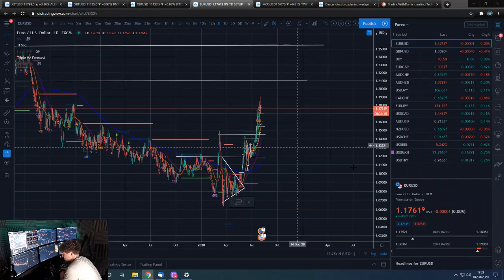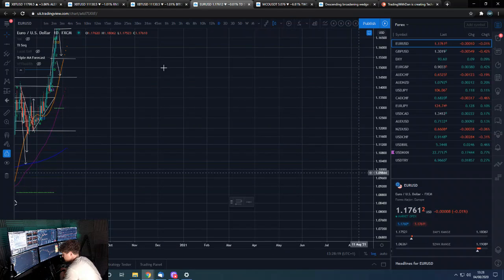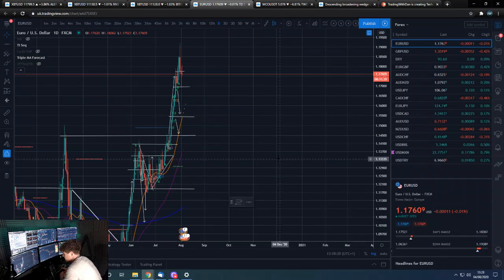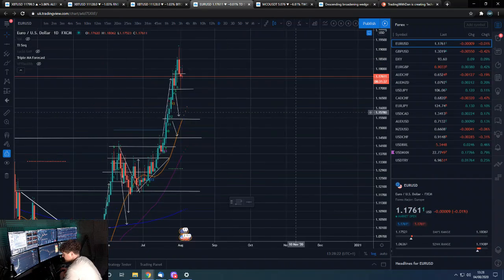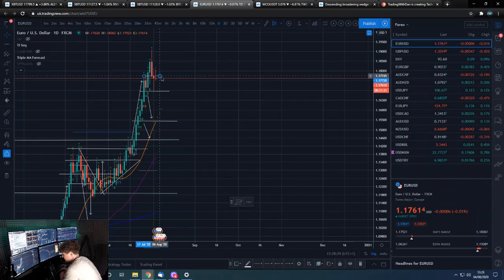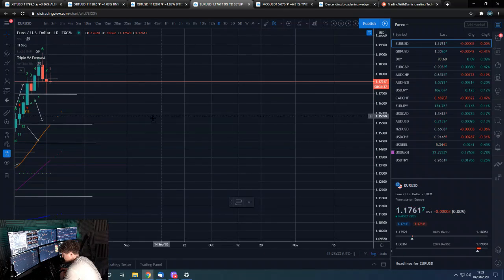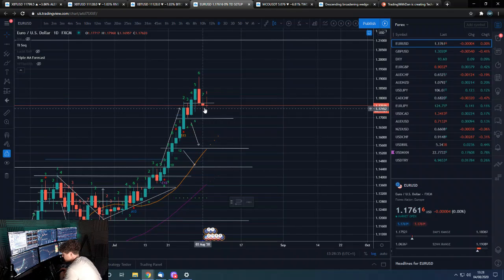So Euro US dollar first on the daily. Let's just zoom this in a little bit. Here we go. On the daily, you can see we're having a little bit of indecision. Yesterday's candle came down and touched our horizontal we had drawn in, and as you can see we bounced off that, came all the way up, poked our head above the horizontal, the breakdown level we were looking at, and found our way back underneath it now.